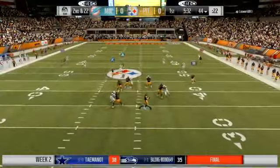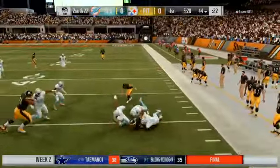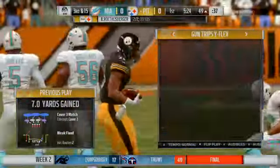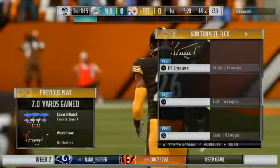From the gun, it's Roethlisberger. Goes underneath for Bell. And he'll get it into enemy territory just across midfield at the 49. It's a gain of 7, and they're going to face an uphill battle here on 3rd and long.